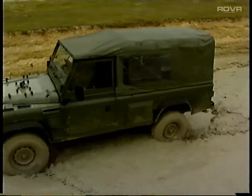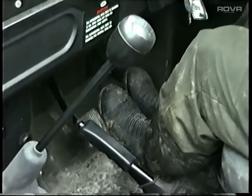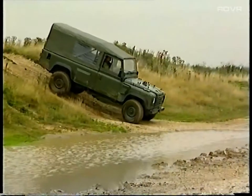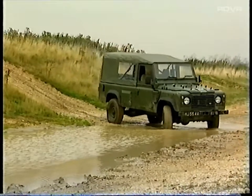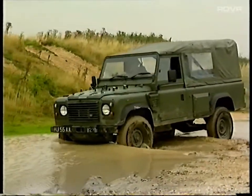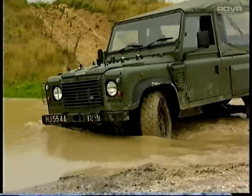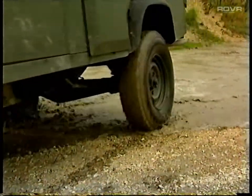And don't forget, when you've reached the other side, drive a short distance with your left foot on the brake pedal to dry out the brakes. Otherwise, the next time you need them, they may not work too well. If you're crossing a river, it's best to aim slightly downstream. If you go upstream, a strong current may drown your engine. But however you tackle it, always decide where you can exit the river before you start. Oh, and yes, if you're going through water in convoy, don't get too close to the vehicle in front. The wash he makes may drown your engine too.